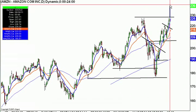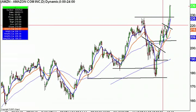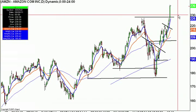Now sometimes, you see a retest of that prior high breakout. So if you missed this move in Amazon, I would say look to buy back anywhere between like 225 and 230 if we have the luxury of buying back here, because Amazon doesn't really pull in that much.